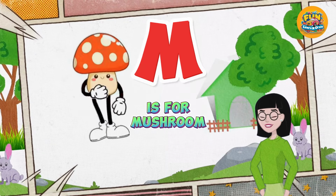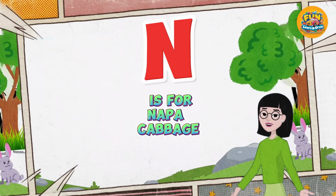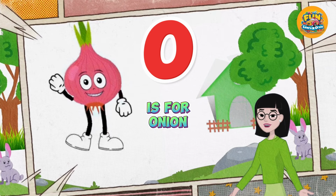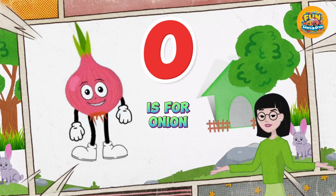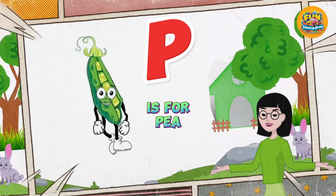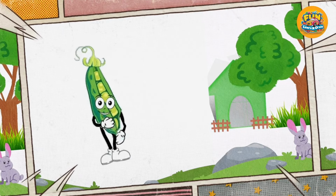M is for mushroom, growing in the shade. N is for napa cabbage, and stir fry. O is for onion, layers that we peel. P is for pea in a pod, it's a meal.